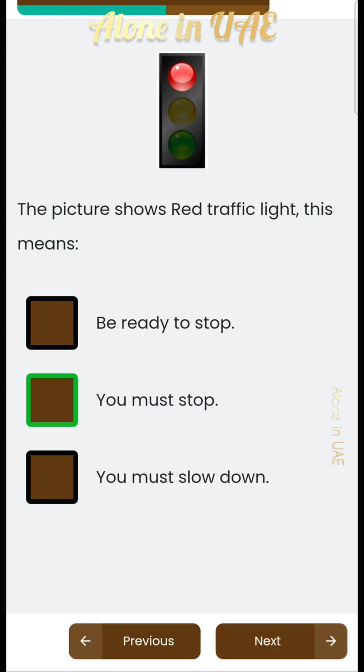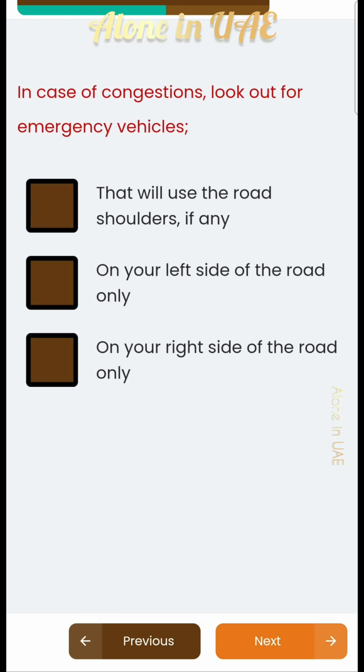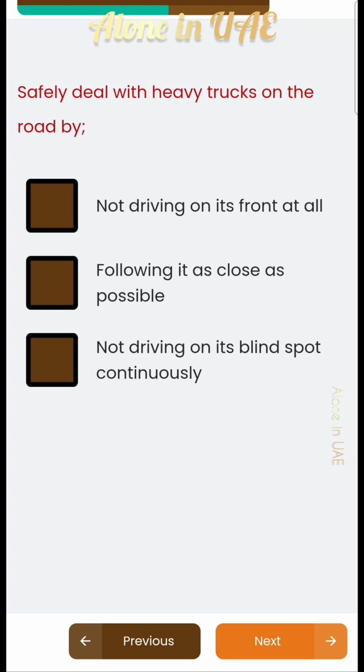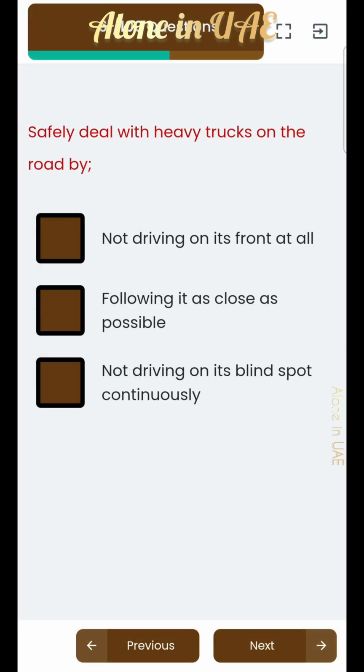you must stop. In case of congestions, look out for emergency vehicles that will use the road shoulders, if any. Safely deal with heavy trucks on the road by not driving on its blind spot continuously.